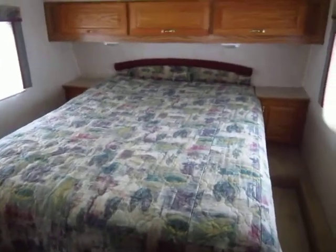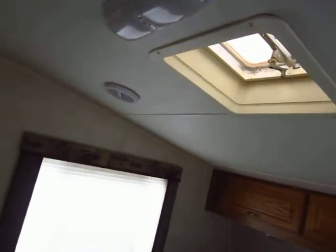Anyway, moving on. Again, there is the Max Air cover above this vent, so if it's kind of raining at night, you can open your side windows a little bit. You can open this roof vent and get some very nice cross ventilation. If you've ever talked to anyone that's ever owned a camper, they know how nice and how valuable that is.